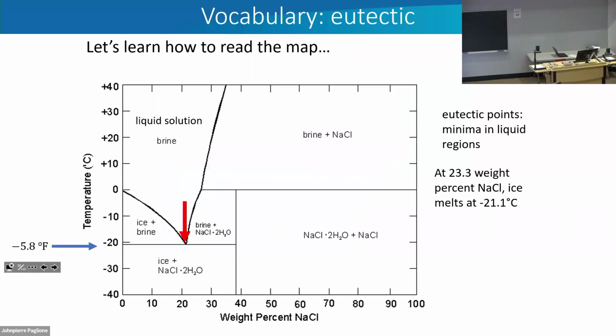An example, there was a question earlier about this also. An example of this is salt, right? You put salt in water and you know that it decreases the melting point of water. And this is useful, for example, to reduce ice on the roads, right? You put salt so that you don't have ice on the roads.